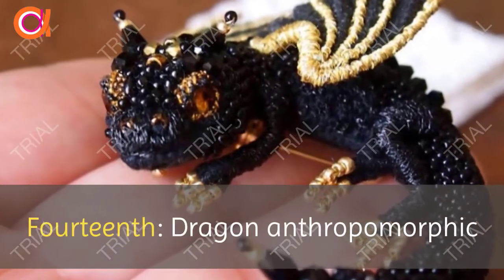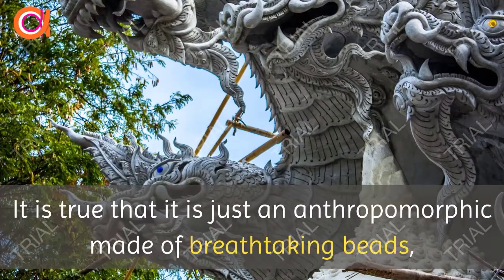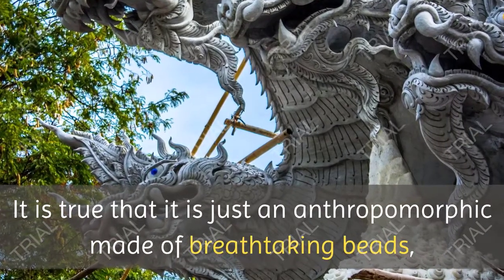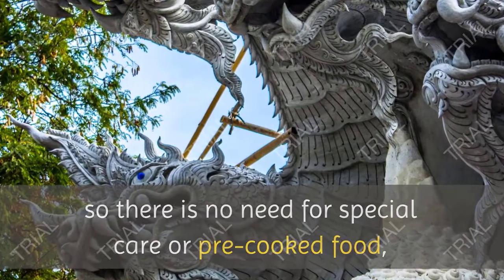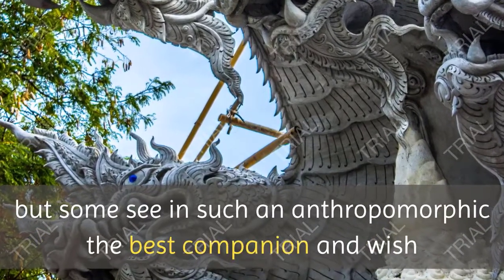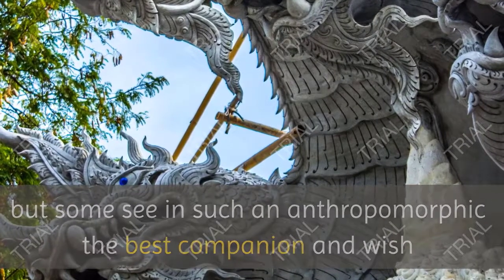Fourteenth, dragon figurine. It is true that it is just a figurine made of breathtaking beads, so there is no need for special care or pre-cooked food, but some see in such a figurine the best companion and wish that the dragon could be taken as a real pet so that it would actually become a dream come true.